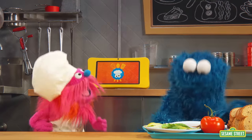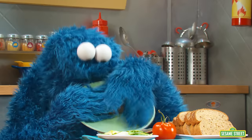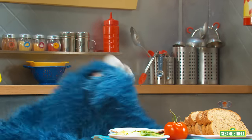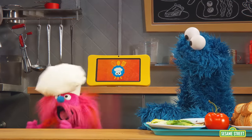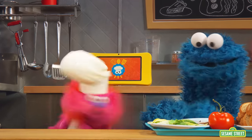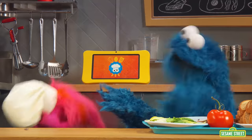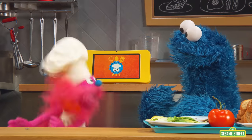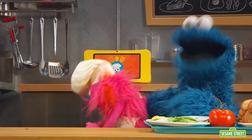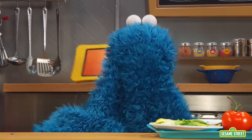How did it come out? Great. Oh, nom, nom, nommy. Mm. Oh, Cookie, look, we need mustard for turkey sandwich. Oh. Well, what are we going to do now? How could we possibly get that? Well, I suppose we're going to go to a mustard factory. Come on. Okay, that works.